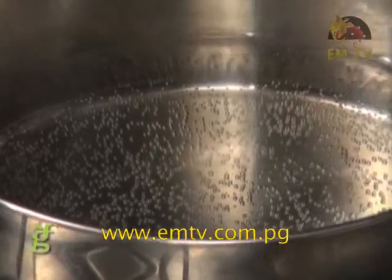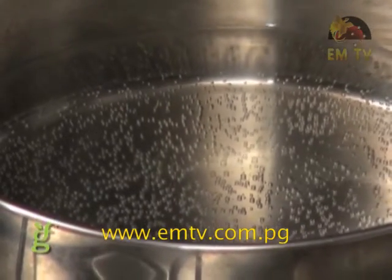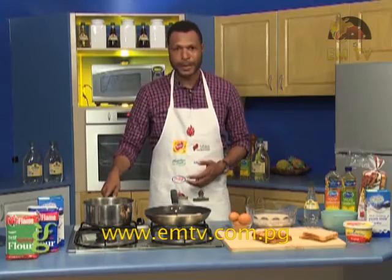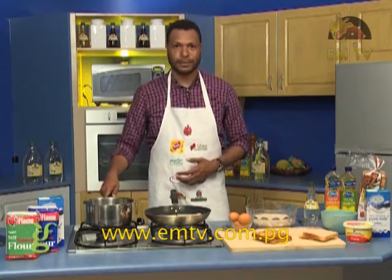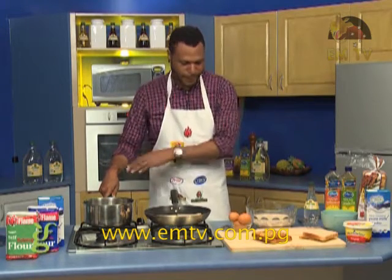Now earlier I've preheated my hot water. So as you can see the pan, the inside, you can see the water's gone, there's bubbles, and that's what we want because we're not gonna let the water boil because we're not making a boiled egg, we're making poached eggs, and that's what we want.